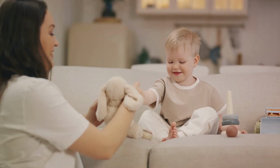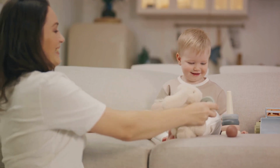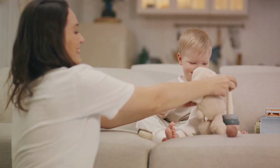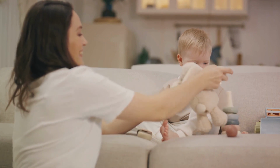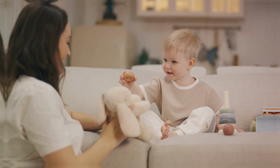Remember, preparation is key. Having all these essentials at hand not only makes breastfeeding easier, but it also transforms the experience into one that's more enjoyable and less stressful. Having everything at hand not only makes breastfeeding easier, but also more enjoyable.